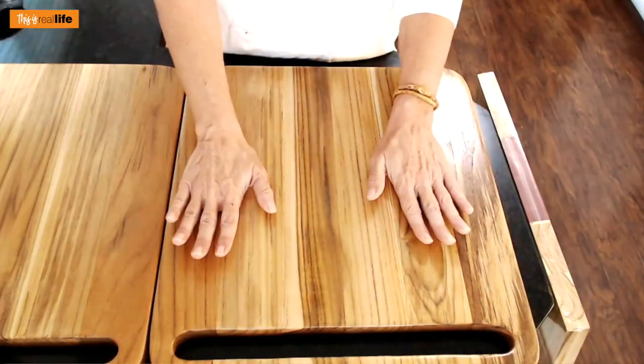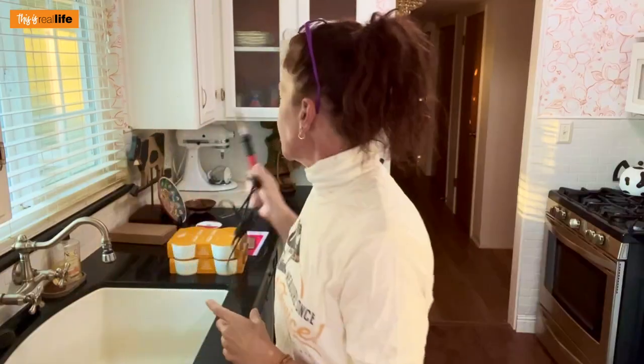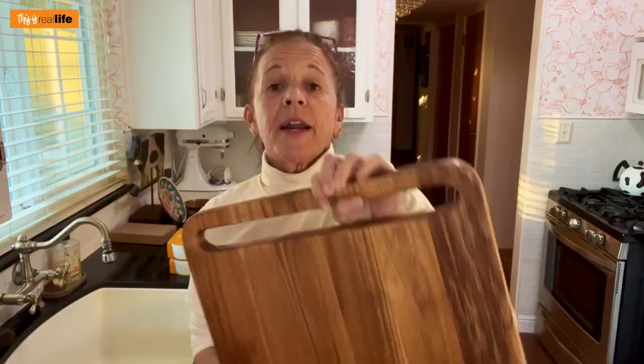And then what I did to personalize them even more was, you remember this wood burning tool? We used it a couple years ago when we made those whiskey barrel Lazy Susans. Well, my wood burning tool came with stamps, and this is a little heart stamp. I thought about engraving their initials, but I already did that. So I just did a little baby heart brand on the back side of the charcuterie board.